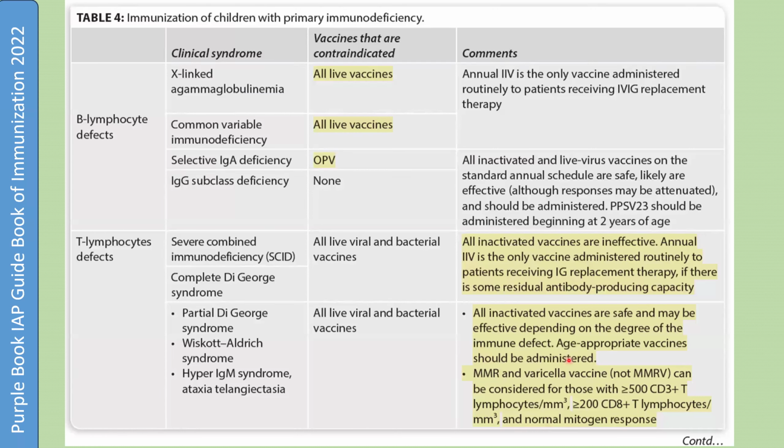Now remember this, very important. T lymphocyte deficiency, naturally live viral and bacterial vaccines are contraindicated. But the only vaccine that is effective is this one. Now, what surprised me here is the common variable deficiency. It's supposed to be common, it's supposed to be variable. Therefore, whether you will not give any live vaccine is difficult to understand. That is one thing. You may have to immunize him, but they are telling don't give. It was very important to remember.